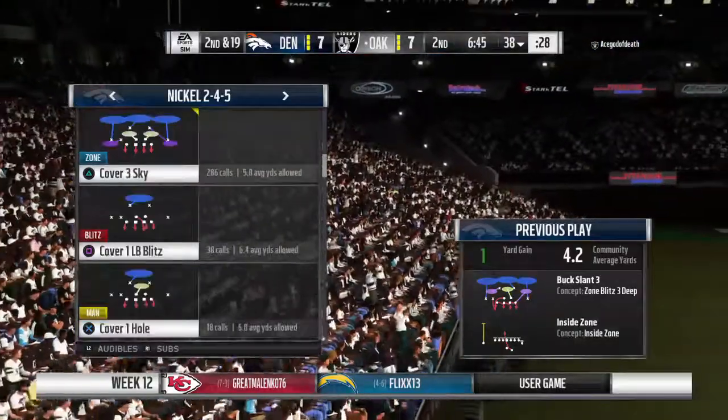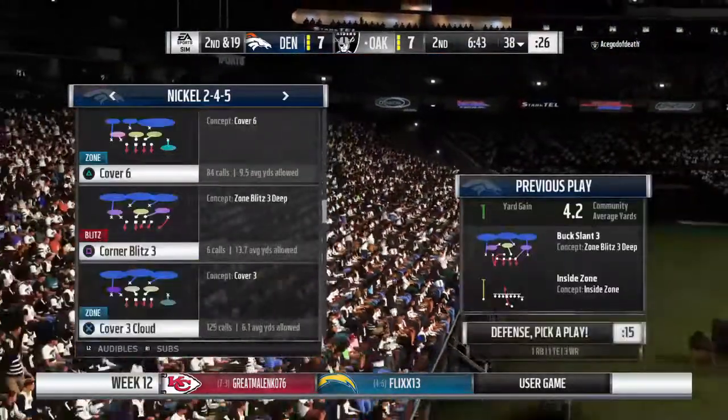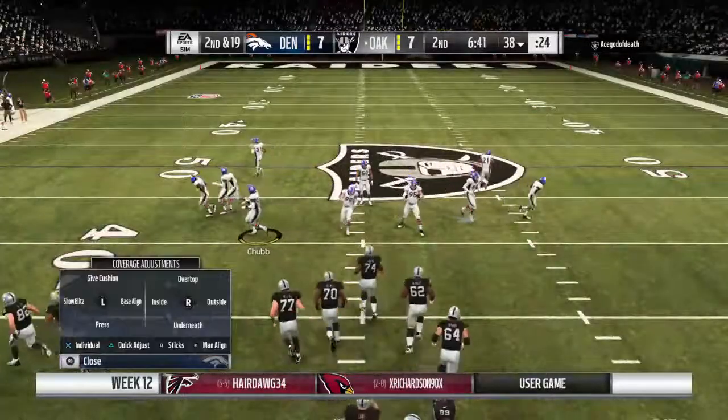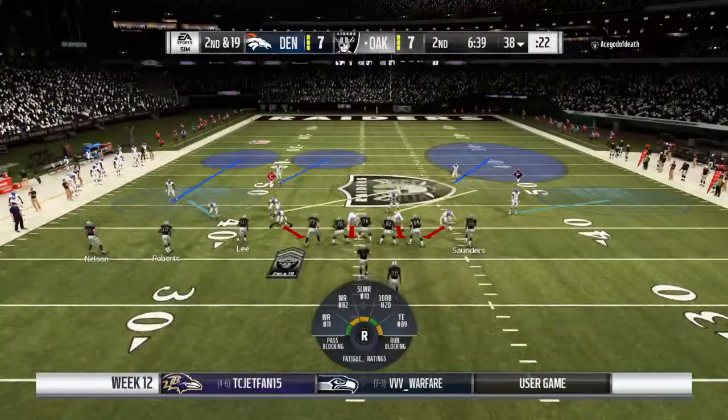What makes a good run blitz a good run blitz? The ability to stay on task, to follow up your assignment, go to the gap you're supposed to cover, and not be deterred by anything else.